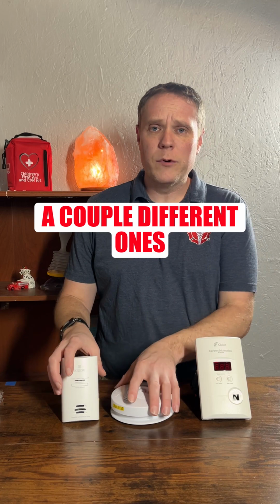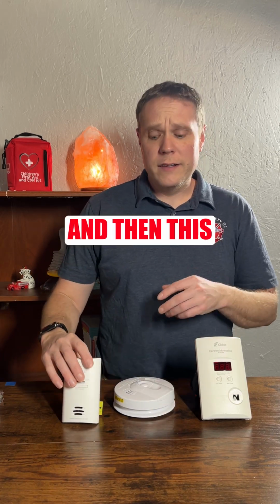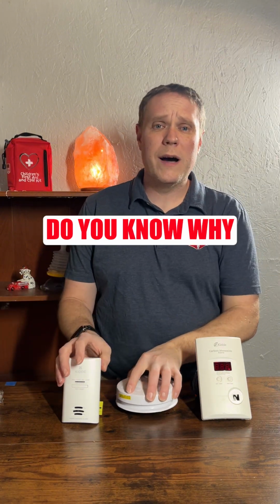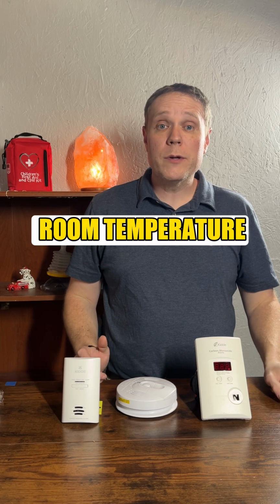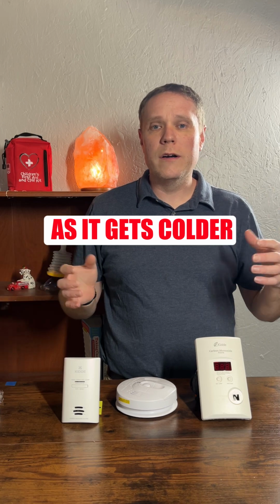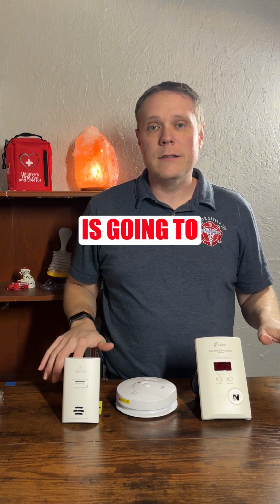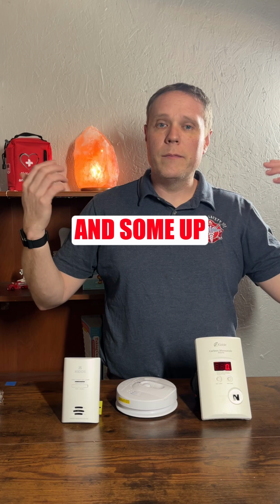So I mentioned earlier, where should our detectors be, right? So you've seen a couple different ones. This one plugs into a wall, so that's good. And then this one here can go up near a ceiling or mount to a wall. Also good. Do you know why? Carbon monoxide is one of those gases that is high or low in the air depending on the weather. At your normal room temperature, it's going to be all throughout the air, and it's going to rise. As it gets colder and your temperatures outside get below freezing, you're actually going to notice that carbon monoxide is going to sit lower. So that's why it's important to have detectors low and some up above.